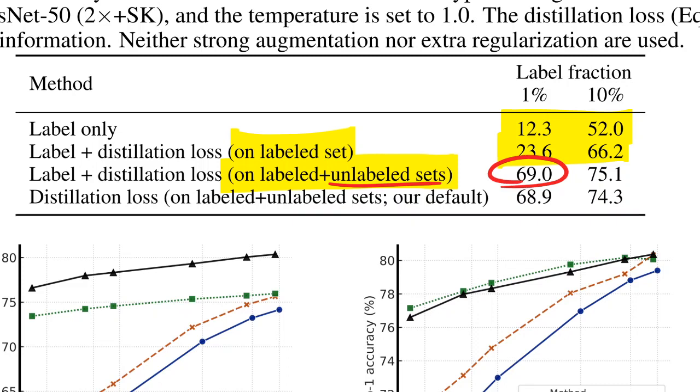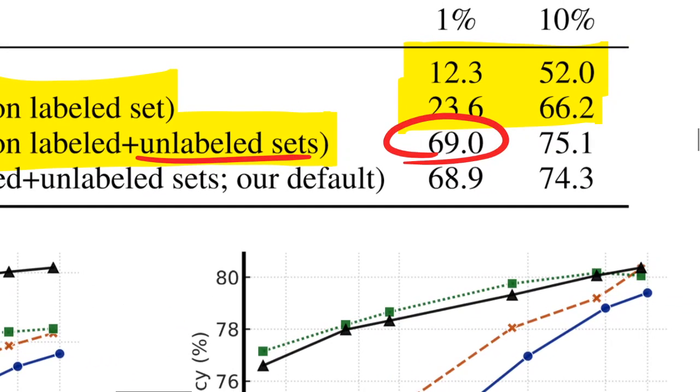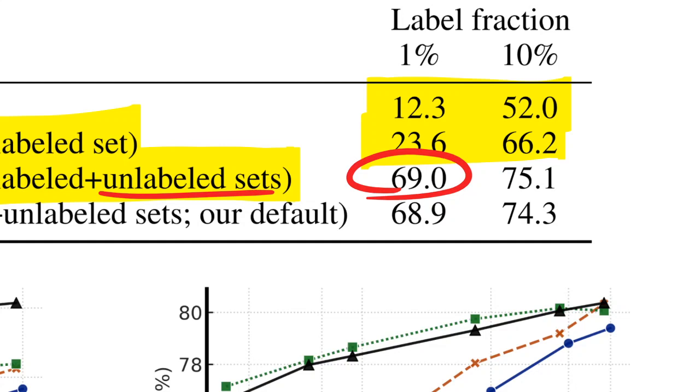And then if you do that, but you don't do the label loss, so before we've seen you can mix the distillation loss with the label loss if you have lots of labels, then you drop in performance again. And you can see right here, the drop in performance is proportional to how many labeled examples you have. And that's natural, right? If you have the labels, you can actually mix that information in with the distillation loss, and that will make you better.